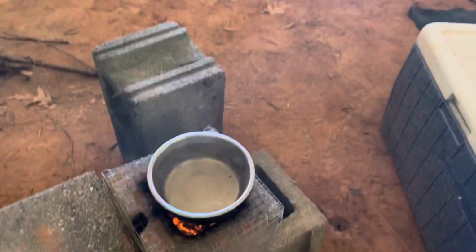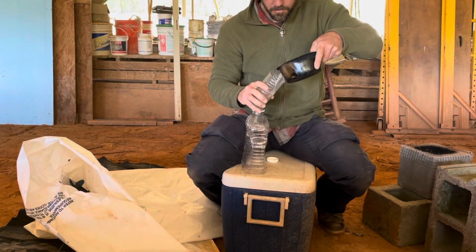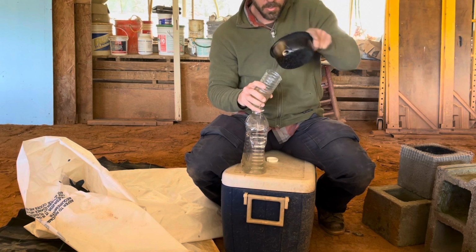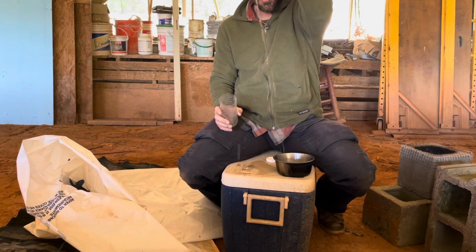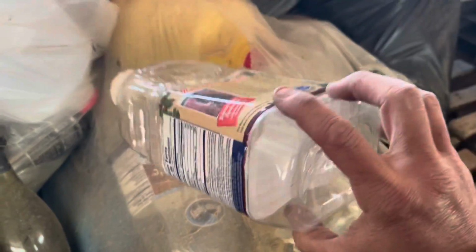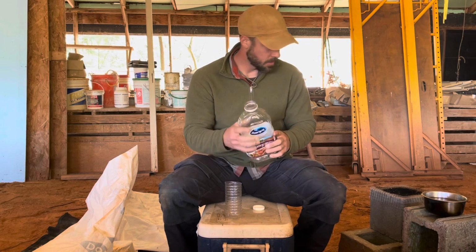But now that my water is boiled, I'm gonna let that cool, and I'm gonna fill up my jug. And I'll just be repeating this. Oh no, my jug has a hole in it. Crap. No shortage of jugs. Apparently we've got an Ocean Spray fan around here. These jugs will be fine. Guess it's leftover recyclables or something like that. Hopefully this jug doesn't have a hole in it.